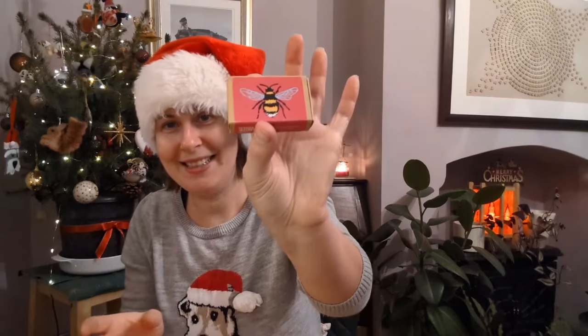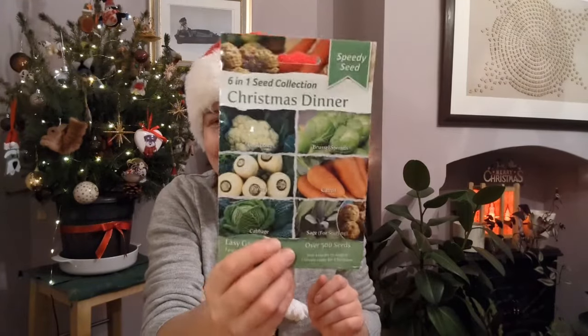10 packets of seeds. Super generous. And not only that, but a little seed ball set. Ooh, don't lose them. And a Christmas dinner. Back here. So this has got cauliflower, Brussels sprouts, parsnips, carrot, cabbage, and sage for stuffing. So that'll be fun. That'll be for next year. Anyway, I'm very grateful, and that is a lovely secret Santa to receive.